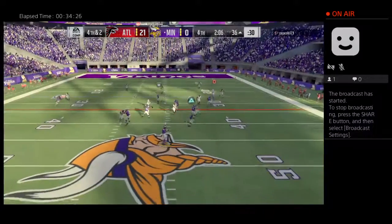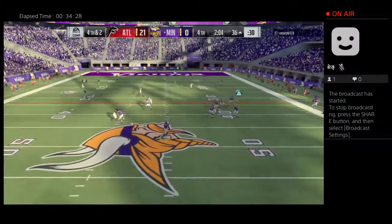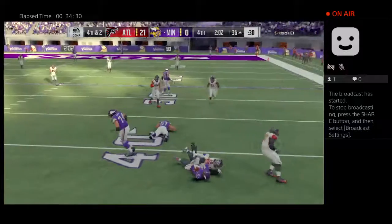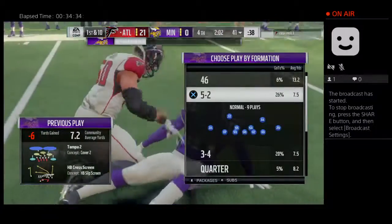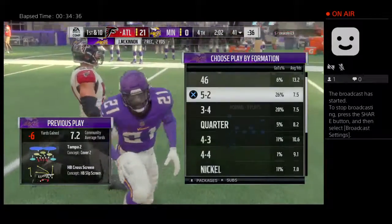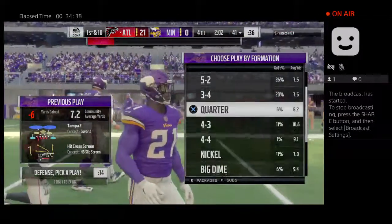And this is why you work on your tackling. Tackle them after the catch, inbounds, keep the clock running. Just go ahead and bleed the game out that way. And he's not even going to come close. A big loss in the wrong direction on fourth down.